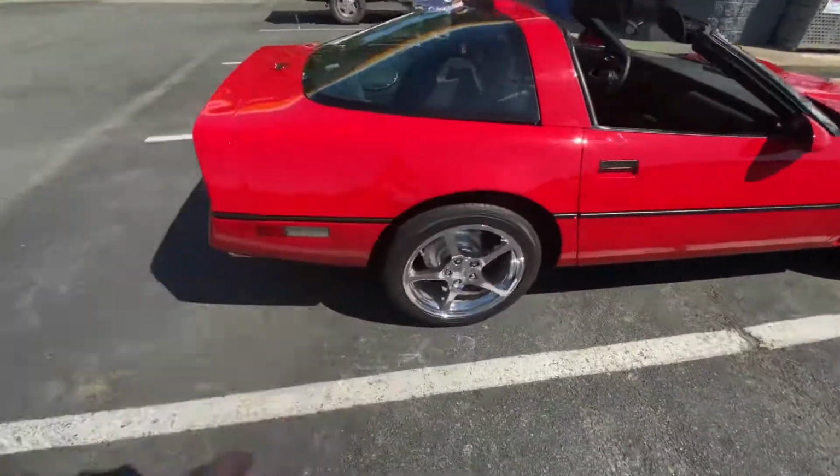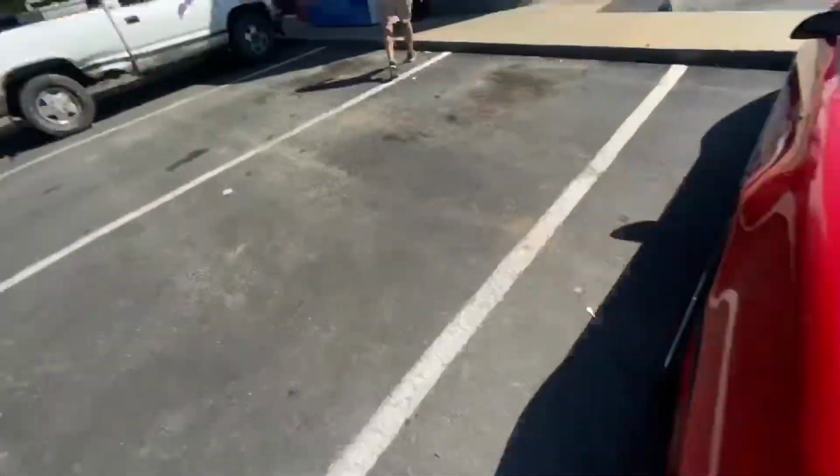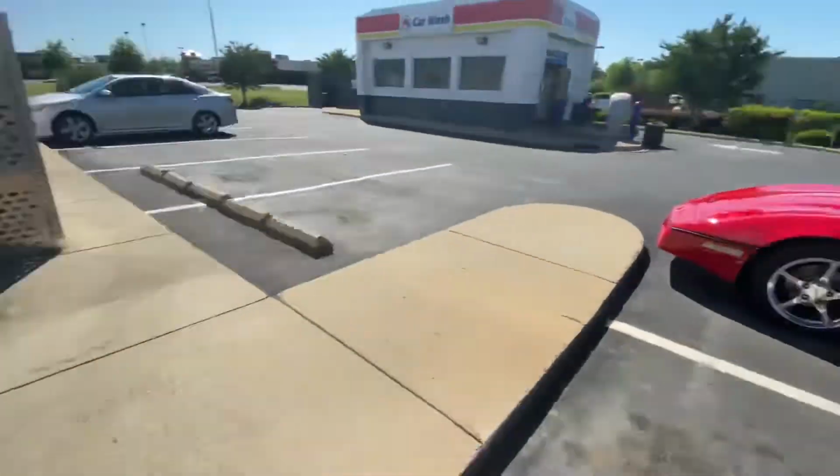Okay, so now we just came to the store in the C5. So now, in the C4, my mistake. I was going to go inside here. We're leaving the C4 Corvette right behind.